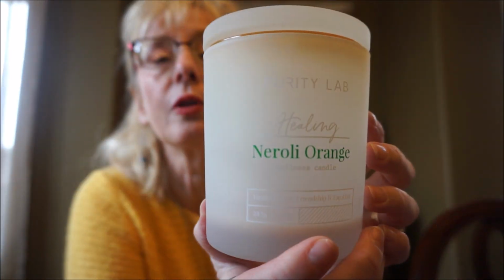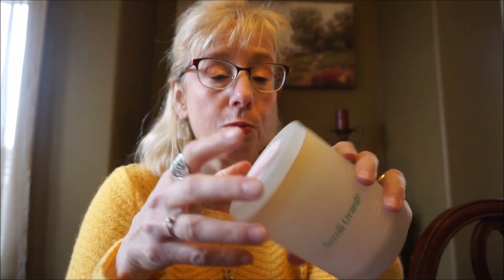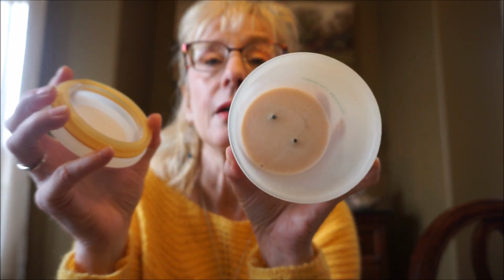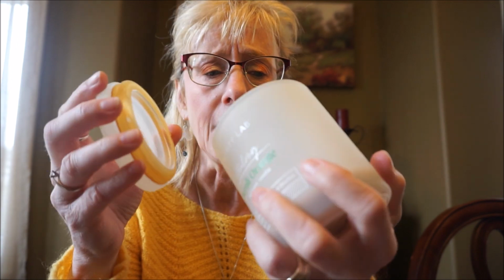And then I got this one, which is in the neroli orange scent. I love the smell of neroli. It's, of course, a citrus base. It's from the bitter orange tree, I believe. Just such a unique, beautiful orange scent. And I had really good luck with this one. This one was also 2-wick, and no soot, clean burn. And it threw really well. It was probably 8 or 9 out of 10. It really, really did well.